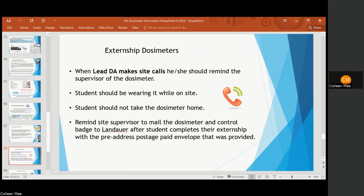And then additionally, remind them that the student should not be taking that dosimeter home with them. So again, at the end of each day, make sure that she's returning that to you or that you have a designated place that it's going to be stored so that they don't take it home and have something happen to it, all right? So those are things you'll say while you're on the phone call.